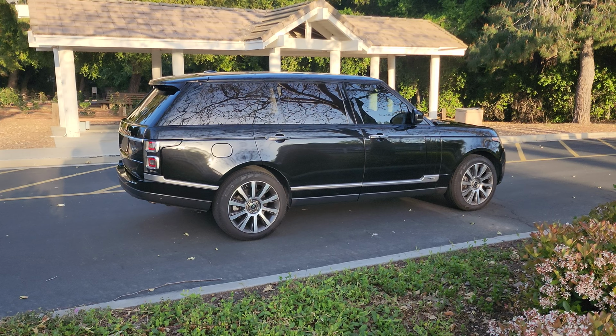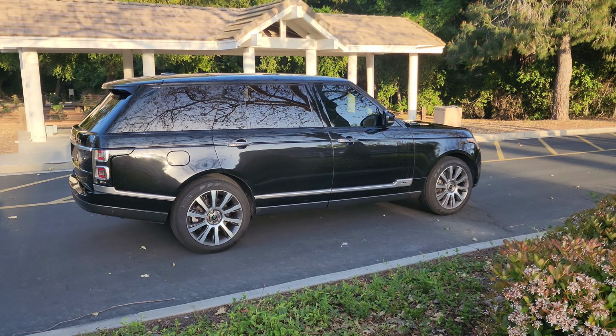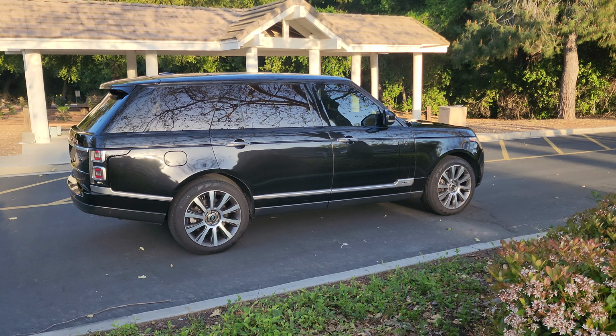So this is a 2015 and it's an Autobiography. If you notice, that rear door is a little longer than the front doors. It's almost 8 inches, and it's all in that second row. And this thing is just phenomenal.